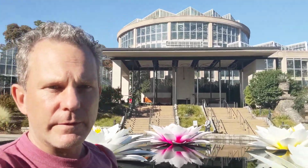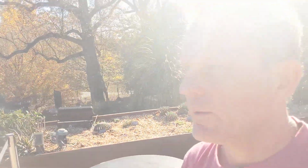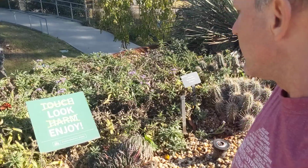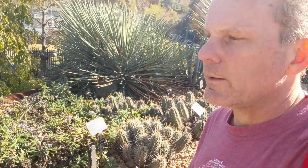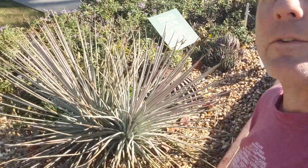There you go, how about that for a view? And here's the log fires, along with some more cactoids. They have a sign that says, "Don't touch, look, don't harm, enjoy." It's like a lot of instructions there. I'm not sure about that. Trying to see what else is in here. Looks like a verbena of sorts. It's not lantana, they're very similar. Here's Agave striata, live wires. That is a pokey sucker indeed.